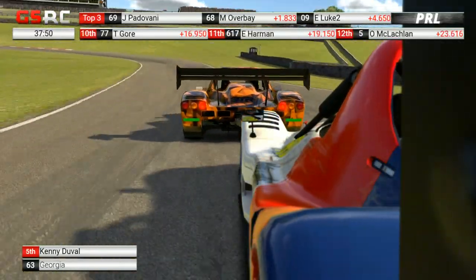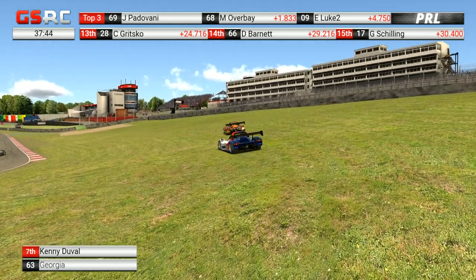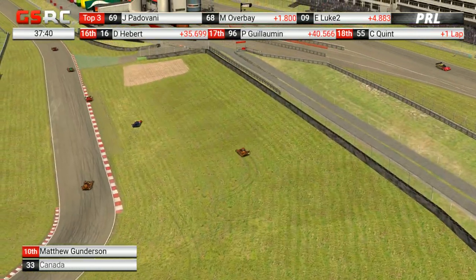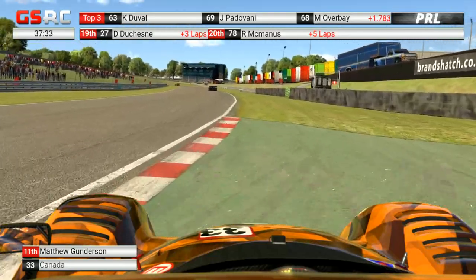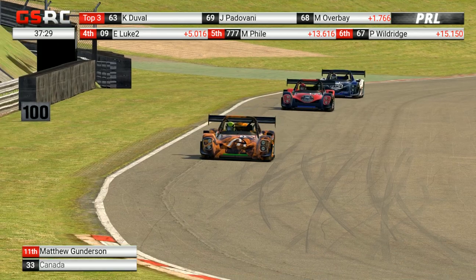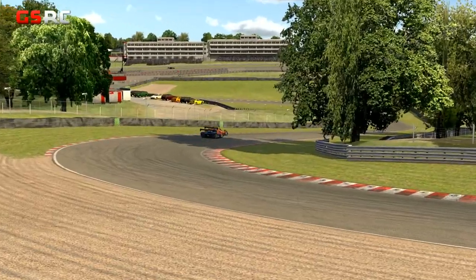He gains a lot coming out of Druids, and he gets into the back of him. Turns both of them around instantly, 180 degrees. And as they try to refire the car, they're losing spots. Foyle gets by them. Wildridge, Richards, Spicer, Gore, they're still trying to get their way back. Duval had to take a tow. Wow. Gunderson eventually returns in 11th as we go to the replay.